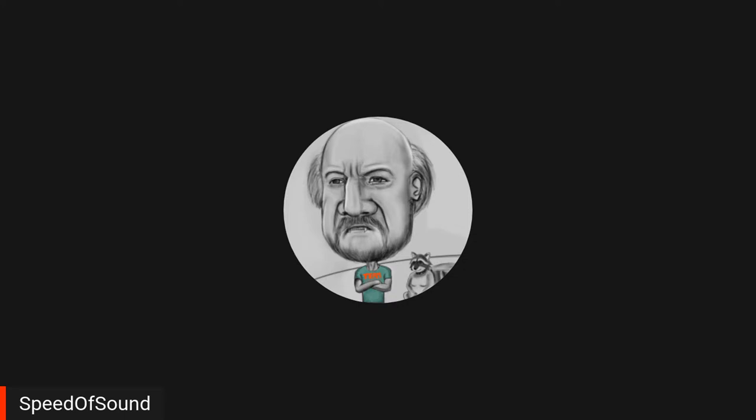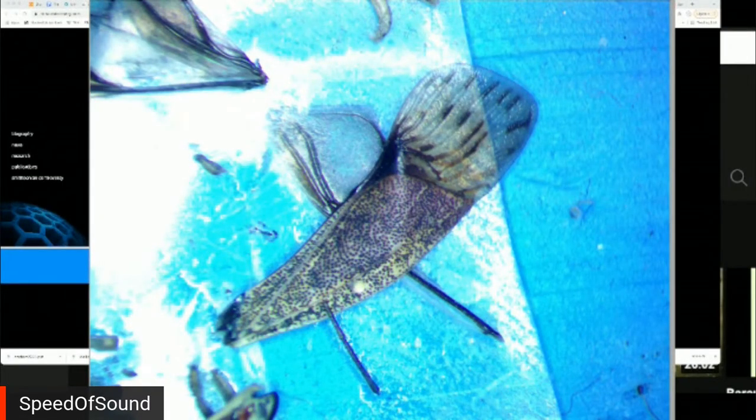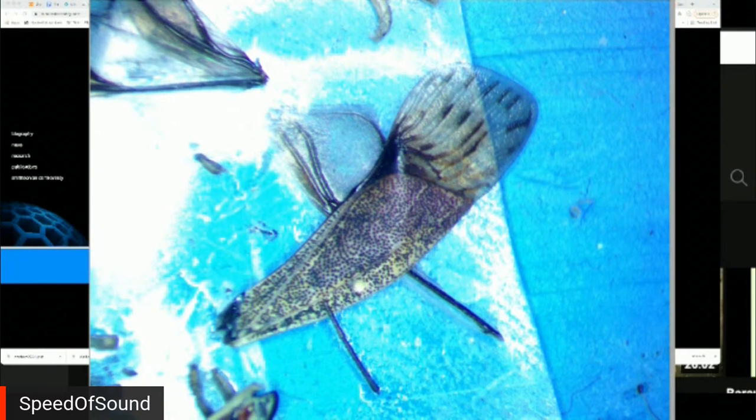Where'd the bugs go? Oh, I threw them off. I tossed them out. Oh. Let's see. I like the patterns on the wings here.